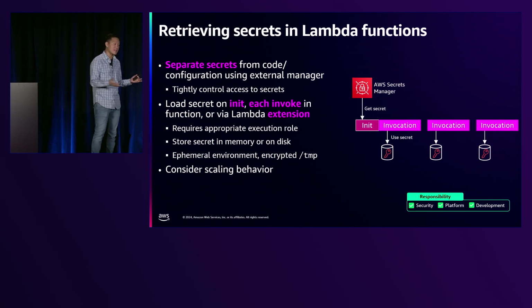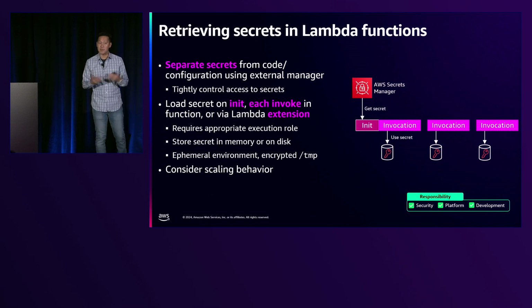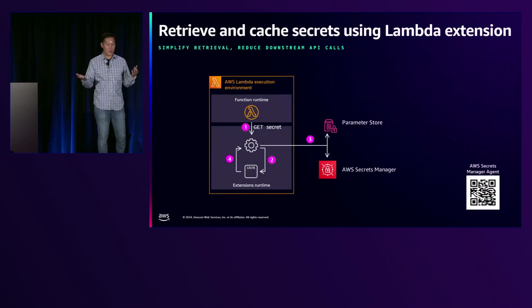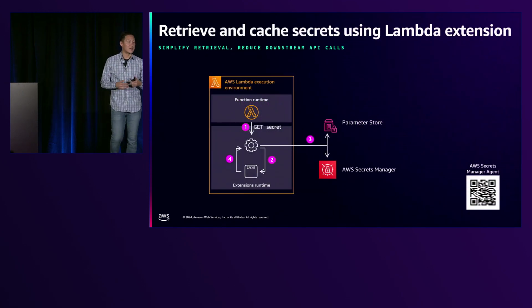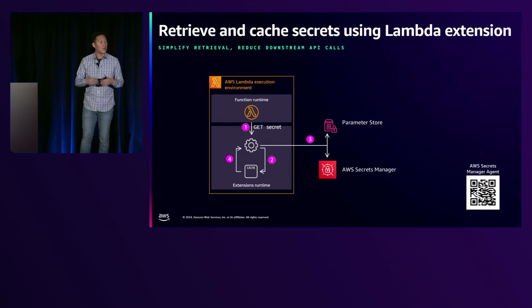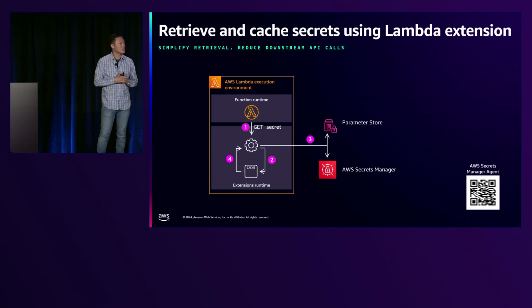Well, one nice thing is, Josh talked about Powertools before, some of these things that AWS developed to make it easier for you as a customer to build applications. Well, we also provide you with what we call a Lambda extension. And so there's a Secrets Manager and Parameter Store extension. And what we do is we just try to make this a little bit simpler. So for example, within an extension, we won't go too deep into that. That's another session that you could perhaps look into. And there's also additional information if you look at the QR code on the bottom.